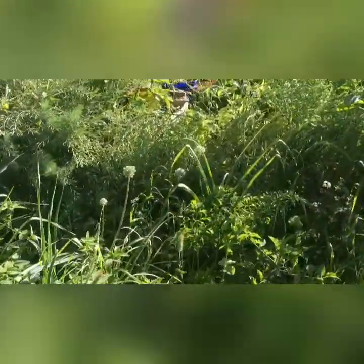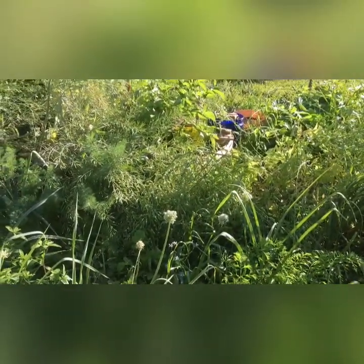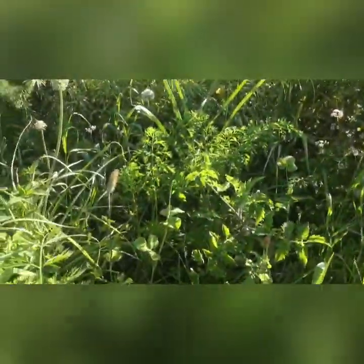The onions are looking good. They started to bulb up pretty well. You can see some of them are flowering too. There's quite a bit of onion bulbs. I don't know if we can get over there at the moment. I have to.